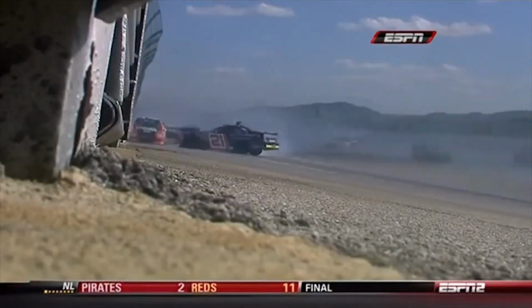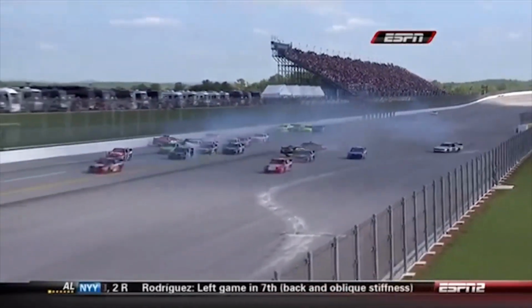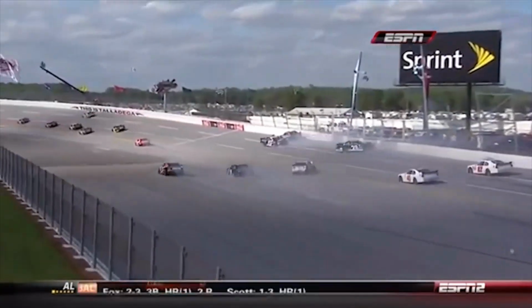Oh, and another late hit right there with McMurray, unable to get the car stopped. Jamie's okay, but obviously the car is not. Your fault. We're done here, guys. A lot of good cars torn up here.